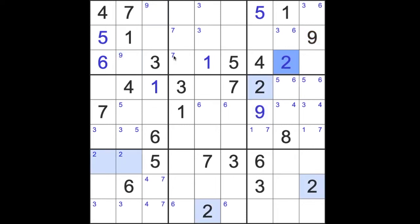This 2 now blocks this square here, which is nice because that gives us a pair of 2s up here. The 8 in this block I don't know anything about though, and unfortunately, I'm not likely to know anything about it either.